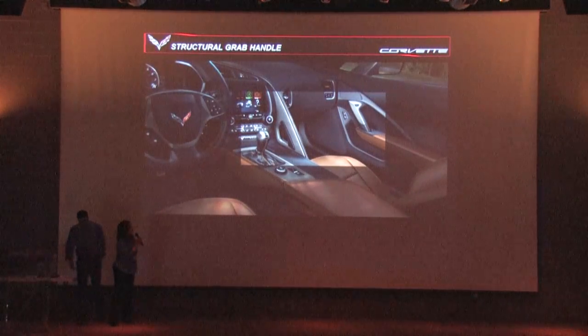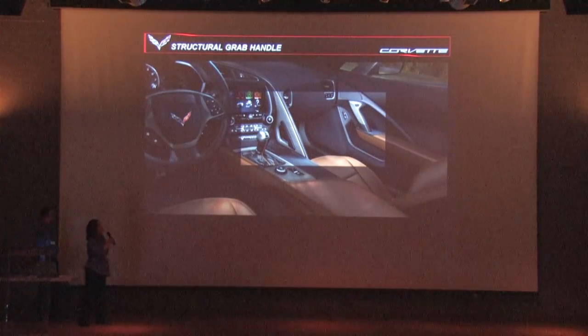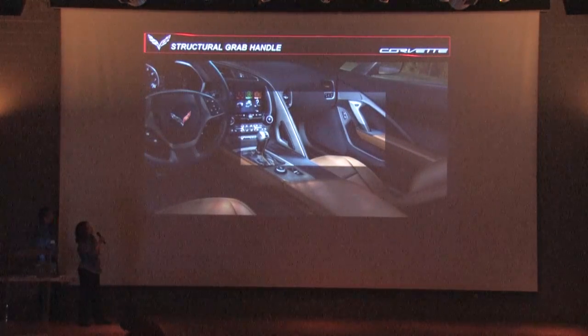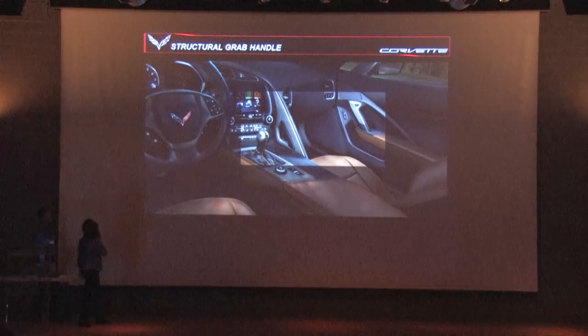We have some nice new features on the car that I wanted to walk through. Not all of them, but some of them. We have added a structural grab handle for the passengers, so now they can grab on both their right and left hand.